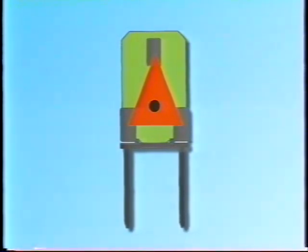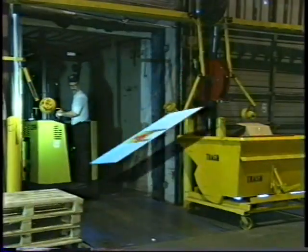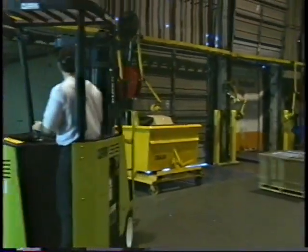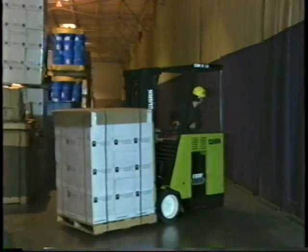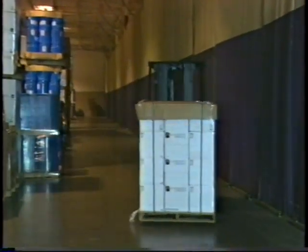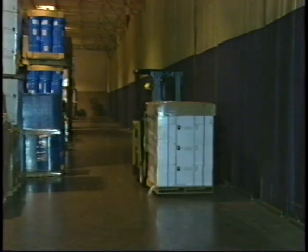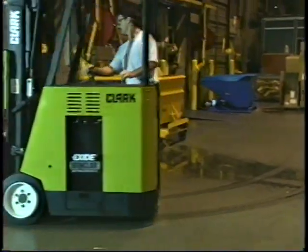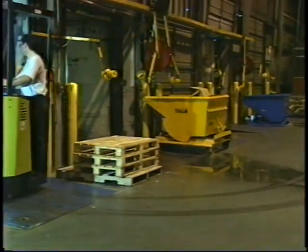Loaded trucks are more stable laterally than unloaded trucks, but loaded or unloaded never make sharp turns or fast turns and never turn with the forks raised. Always travel with your forks low to the ground and tilted backward slightly. Again, watch where you're going. Uneven surfaces, debris, sloped ground, slippery pavement, and potholes can cause tip-overs.